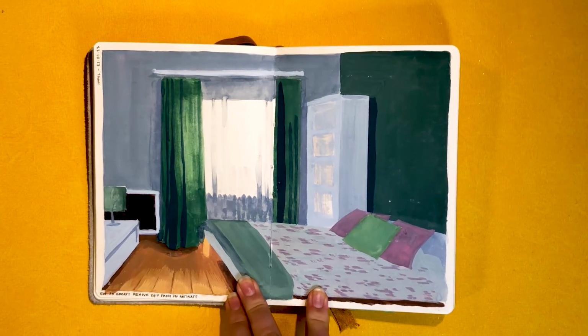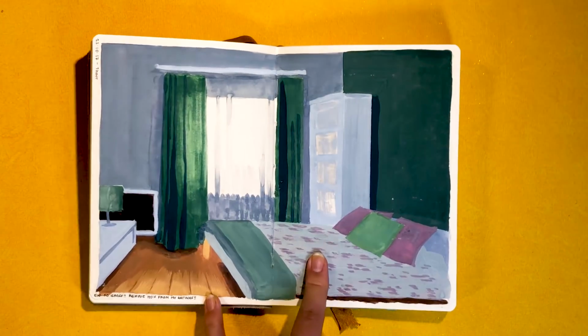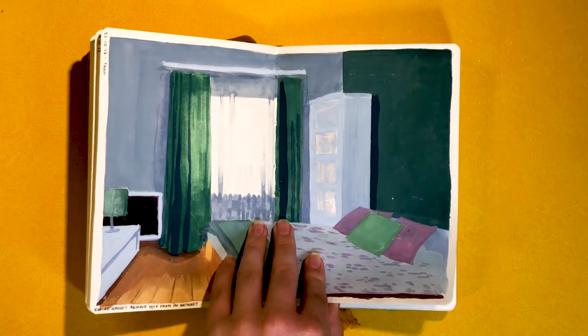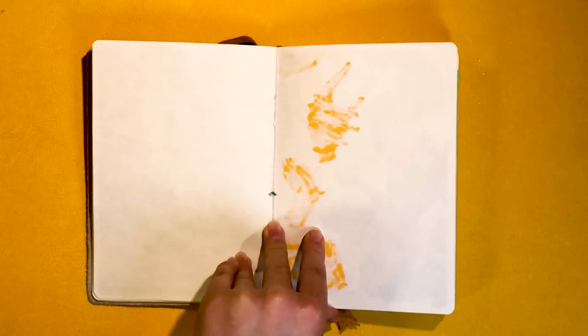This was not nice back at the time. I never finished it, and it's because the colour scheme is completely off. The room is far nicer looking than this, but you can see I left a blank space and I never redid it.